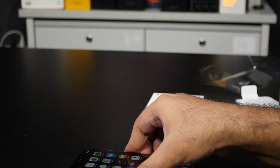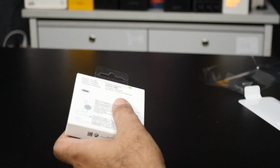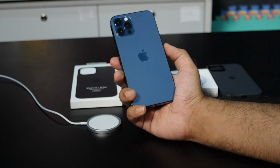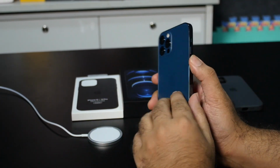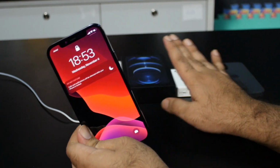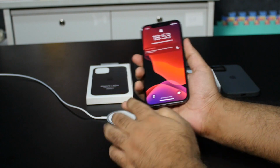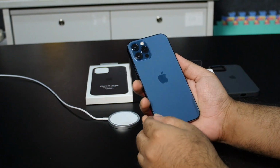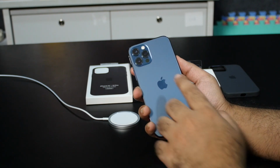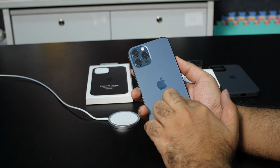Let's also quickly unbox the MagSafe Charger to see how it works. Speaking about the case and MagSafe, this time around Apple has launched an all-new MagSafe Charger for the iPhone 12 and 12 Pro. As you can see, this is the MagSafe Charger. We have connected it to the power outlet already, so it can charge your iPhone 12 Pro at 15 watts. Apple has packed an array of magnets on the back here.